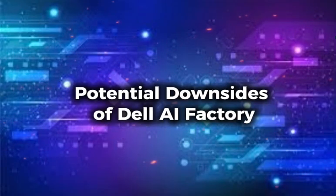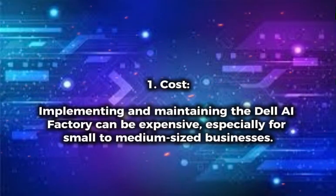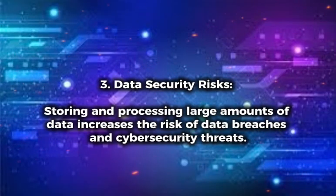Potential downsides of Dell AI Factory. While the Dell AI Factory with NVIDIA offers several benefits, there are also potential downsides to consider. 1. Cost. Implementing and maintaining the Dell AI Factory can be expensive, especially for small to medium-sized businesses. 2. Complexity. Integrating AI solutions can be complex, requiring significant expertise and resources. 3. Data security risks. Storing and processing large amounts of data increases the risk of data breaches and cybersecurity threats.